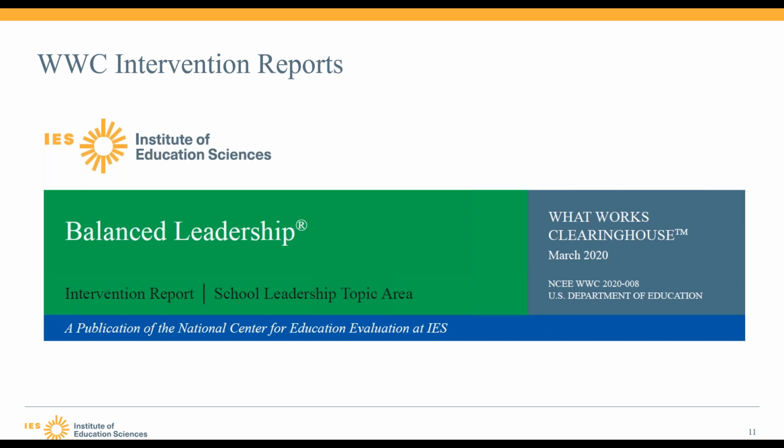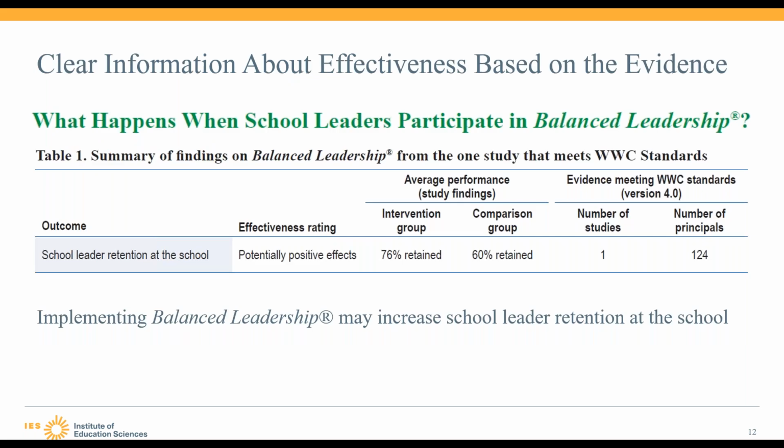The first page of the intervention report includes details on the motivation for the intervention, the number of studies reviewed, and the number meeting WWC standards, and a high-level summary of the WWC's findings about the intervention's effectiveness. Effectiveness ratings provide a bottom-line summary of how the intervention affects outcomes. The report explains what the ratings mean and how the WWC came to its conclusions about the intervention.